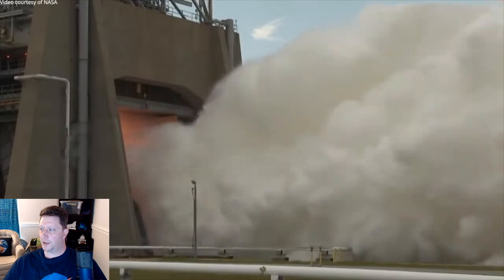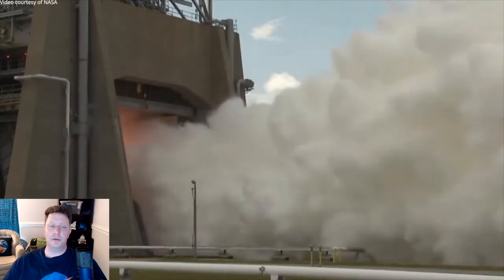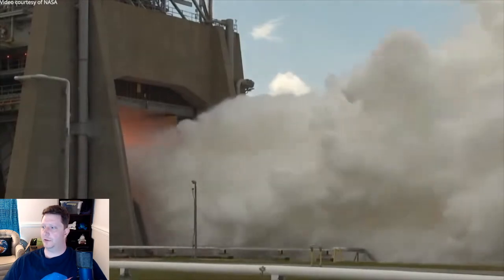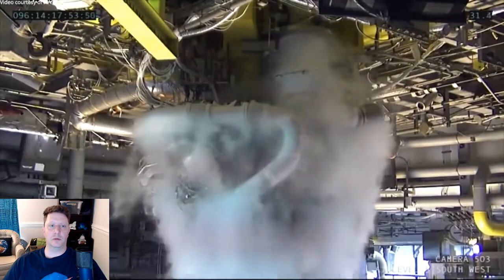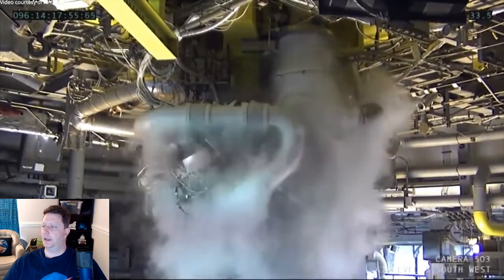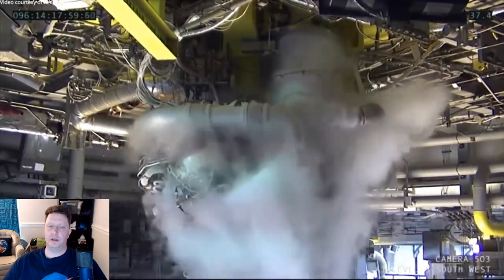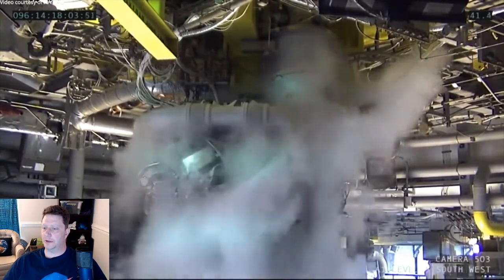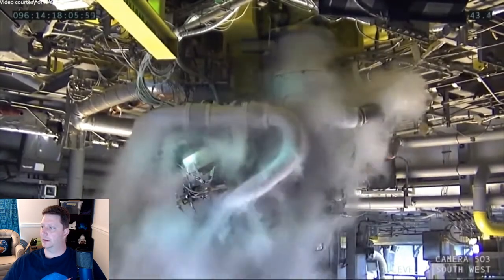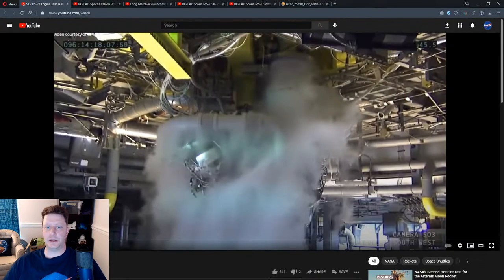RS-25 is always a pleasure to behold. It's a beautiful and elegant engine. It burns hydrogen and oxygen. The product is pure water vapor, and it burns very cleanly with a nice clean and consistent flame, well formed. It's really an admirable rocket engine.